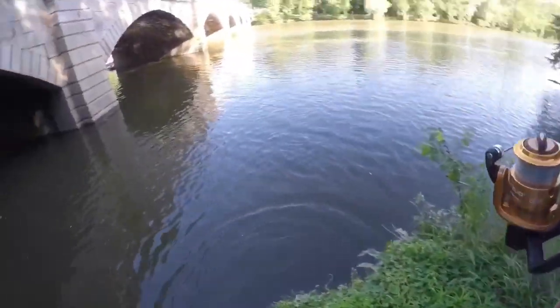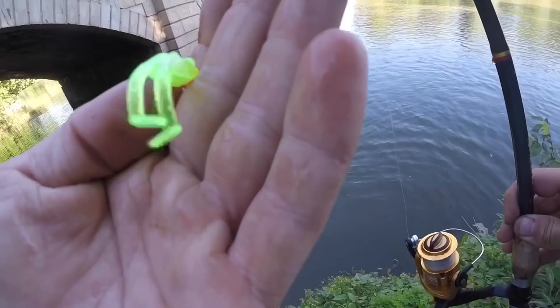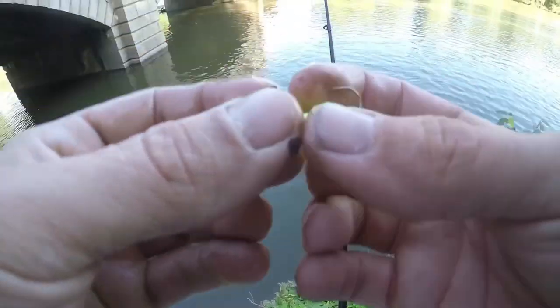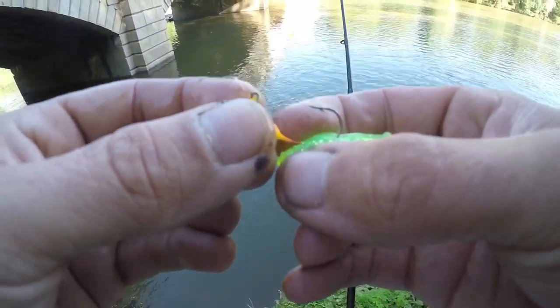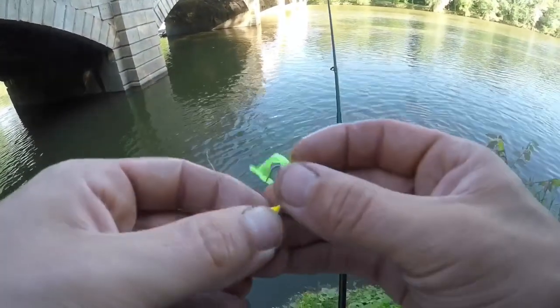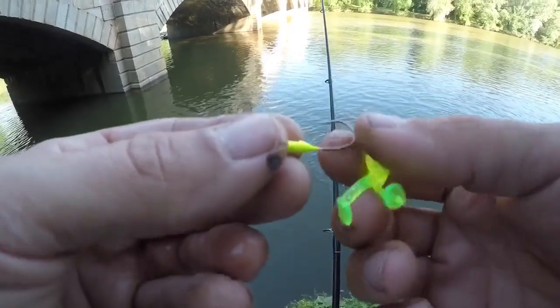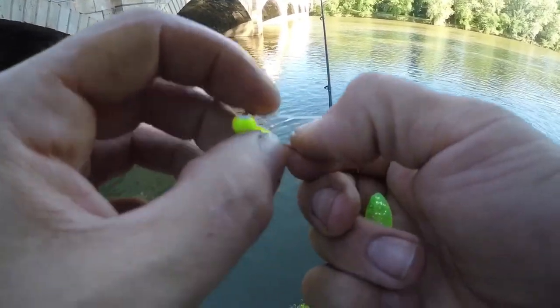Again, this frog. This little frog, whoever makes this, praise them. I mean, they're getting tore up, man. I'm splitting down the middle already. I'm going to rotate this. Chartreuse frog, orange head. Look at that. My hook is bent.